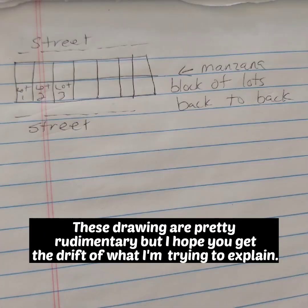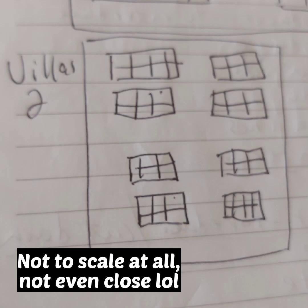So what does all of this have to do with manzanas? Well, a block of houses in the development of the town was called a manzana. So each block was assigned a manzana number. Groups of these lots, manzanas, formed colonies like Villas Uno, Villas La Playa, and Villas Dos, like this.